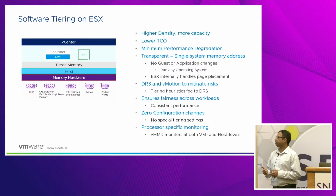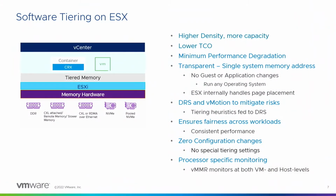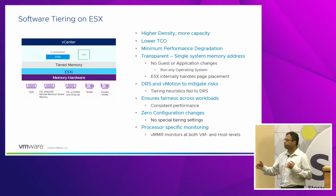In terms of software tiering on ESX, I'm going to go through some of the advantages of having such a tiered system built within the hypervisor itself. Why are we even doing this? The reason is simple: to provide higher density and more capacity. I mentioned lower TCO. DRAM is obviously expensive. With DDR5, you will start seeing a bump in prices again, at least for some period of time. So software tiering can help address that when you combine DRAM with other memory technologies. The other important thing is density.